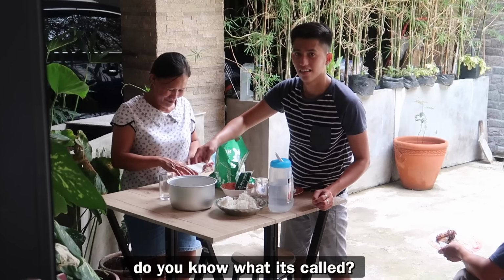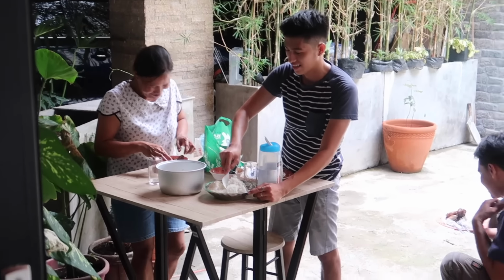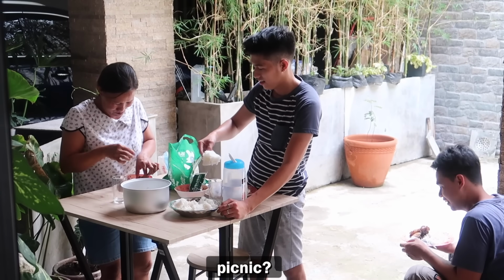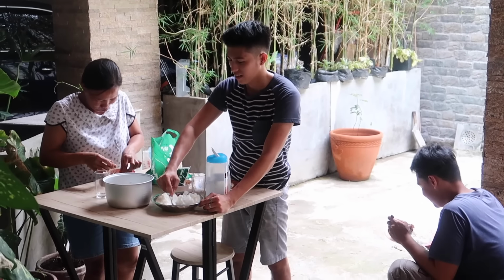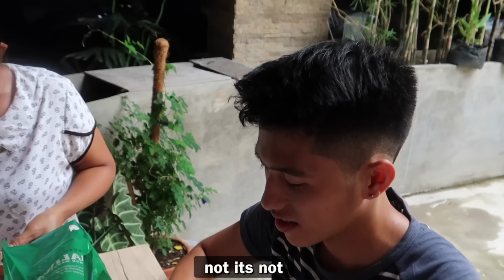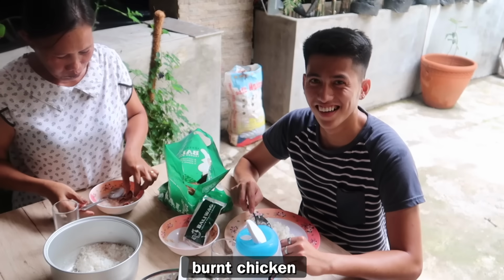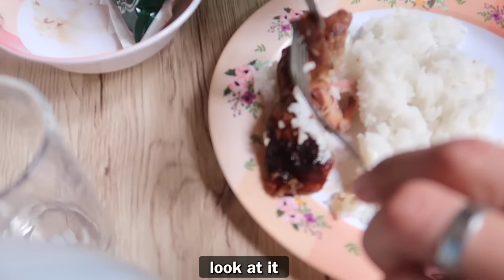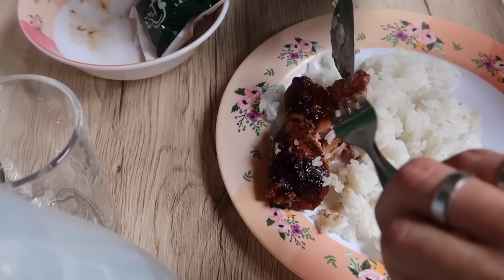Alam mo ano tawag ito? Picnic. Fiesta. Lechon manok. No, hindi, mali. Roasted chicken. Hindi, mali. Sunog manok. Oh, sunog ha, tignan mo. Sunog na manok. Oo, grabe.